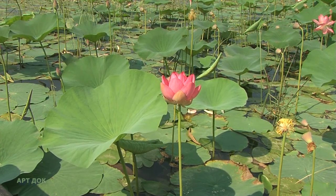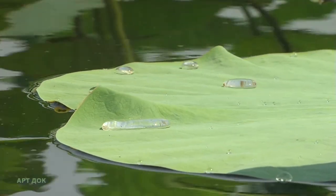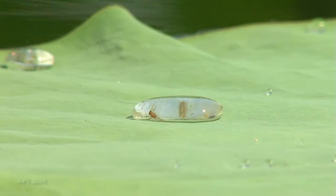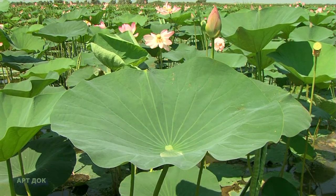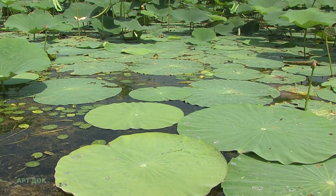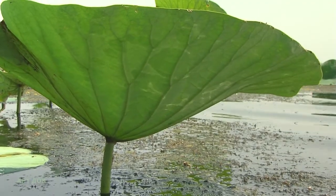Its leaves are covered with a thin layer of wax. This microscopic film keeps dirt from sticking to the leaf, and debris drifts away easily. Above, the lotus leaves are very big and can reach 70 centimeters in diameter. The air channels underneath the leaves keep the plant from collecting too much moisture.